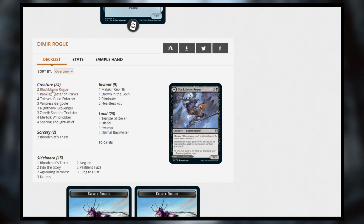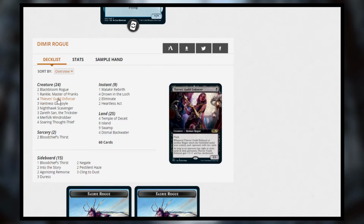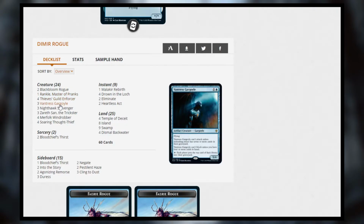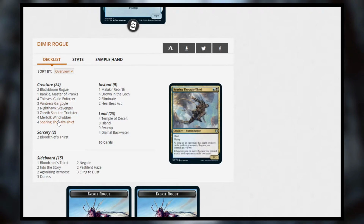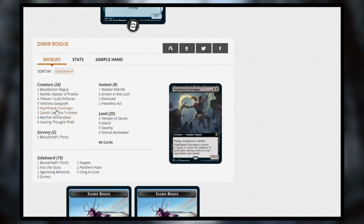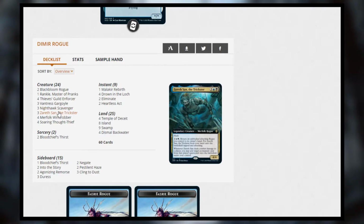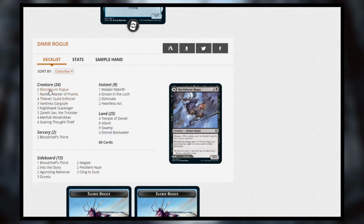Then we have Dimir Rogues, everyone's favorite deck. Looking at how it's constructed, we do have the 4 Thieves' Guild Enforcers, which are some of the most important parts. And then we also have the 4 Soaring Thought Thieves, which are also pretty big here. Honestly, this is doing pretty well, especially when you consider there are 3 Zareth San, which you might argue is the right amount, just because of the legendariness. Nighthawk Scavenger is a nice addition. Vantress Gargoyle really doesn't see play, but I definitely see why it's in the deck. So generally, this is pretty good.